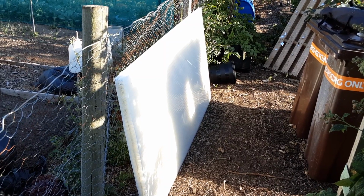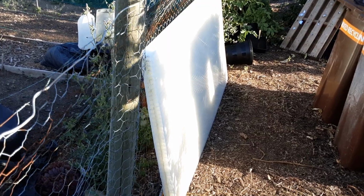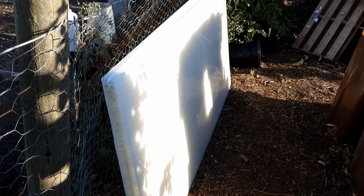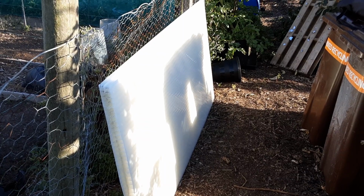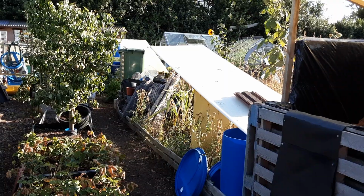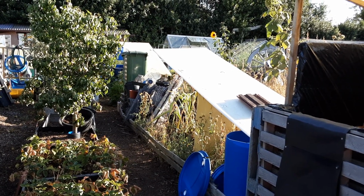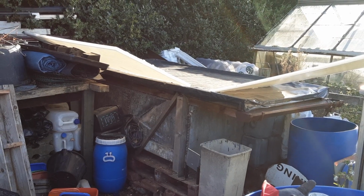We're on plot 1 and we had some polycarbonate dropped off at the allotment, and it's got 4 cells in there, so I would imagine it was on a really good conservatory roof, and I helped myself to them, and there's a few more dotted around, hopefully to try and get a little bit of extra rainwater.